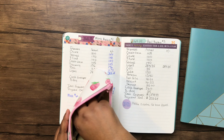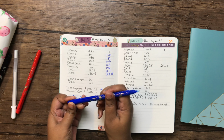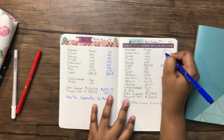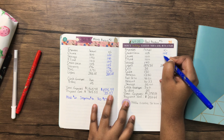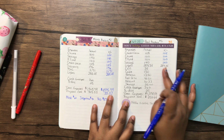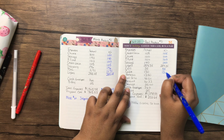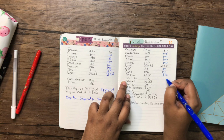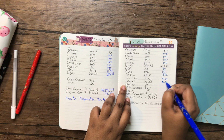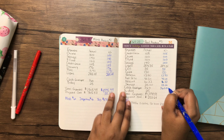So I am going to just pull out this blue pen and see. So for my actual credit union, this is always going to be this amount, and then my Chime, that's actually correct. Project Fund, savings, I actually was able to do that. The lights was that amount. Cell phone, 35. Cable, 130. My Amazon Prime is 13.90. Student loan, 41.01. And other student loan, 16.33. That was correct. The storage, $25, and then of course my cash envelopes, that is $360 for now.